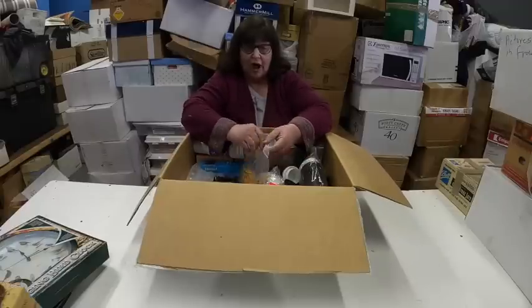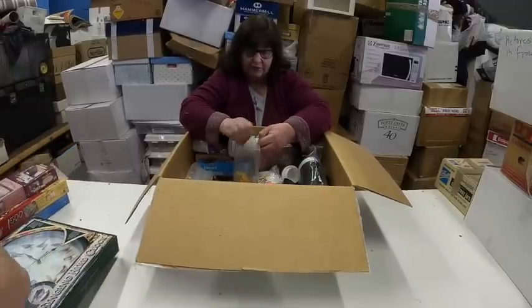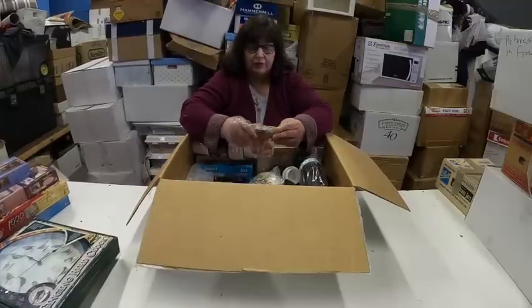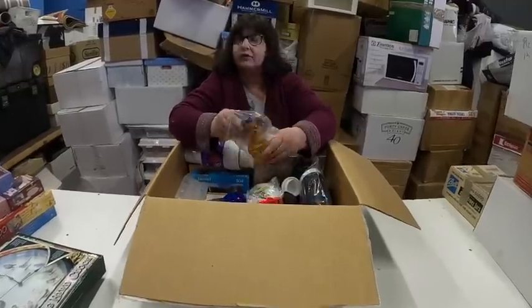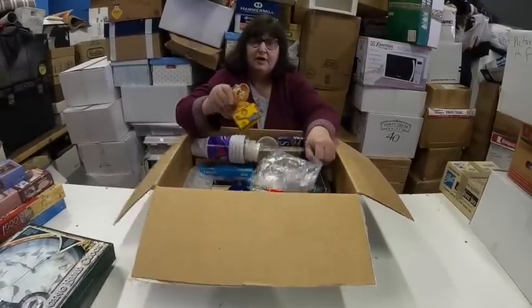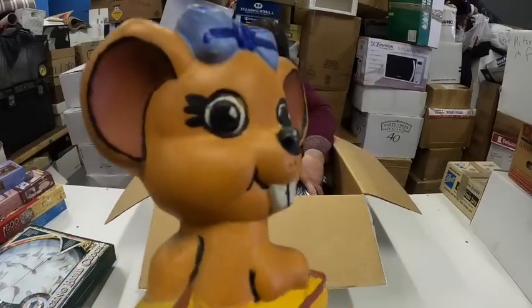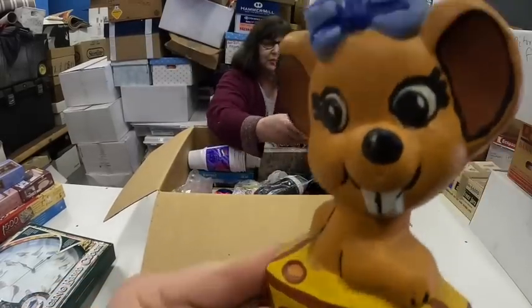Well, there's lots of things in here that I want to show them, but first I want to show them this. And I know this is a mouse. Is it a mouse? Yeah, it's a mouse. Okay. It's a mouse key holder. Oh. Wade needs some kind of wallet holder. I'll let you open this, Wade, if you want to.